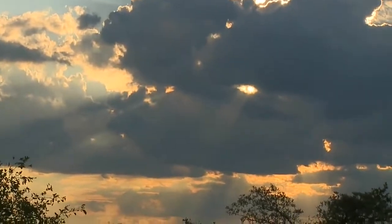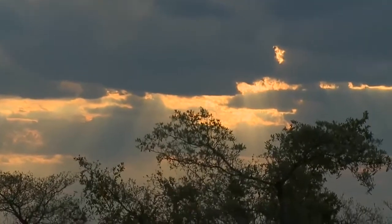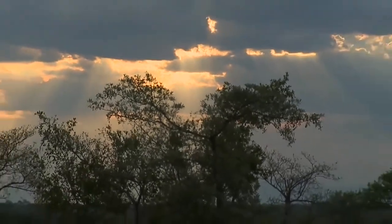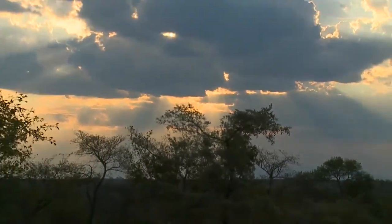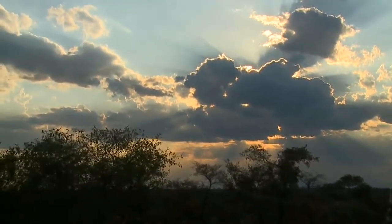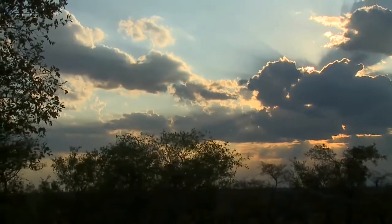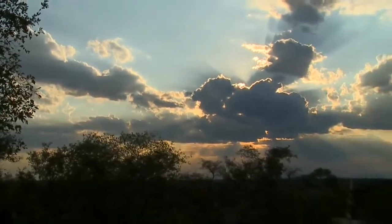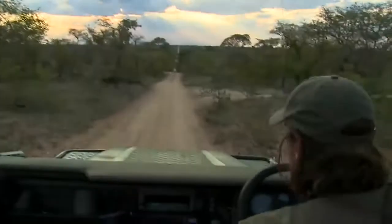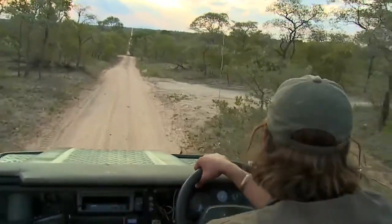Something just crossed the road. What was that? It was a kudu. And then Jandre focusing on the golden light that's pouring through that cloud at the moment. Escaping is probably a better word. It looks like it's escaping from that magnificent cloud. We're gonna see what's happening at the Buffalo's Hook waterhole. Maybe there's something big and scary there.